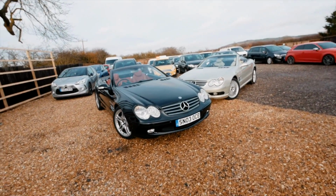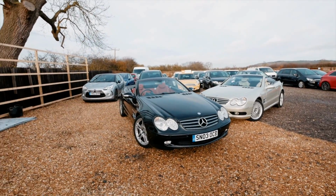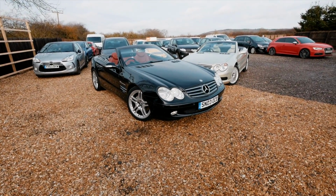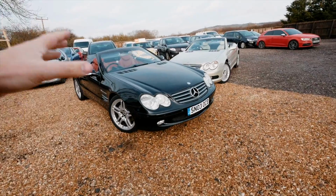Right then, this is random, isn't it? A couple of Mercedes SLs. Now, I can't say that I've ever had one of these before, and ironically, I'm a big fan of them. I love this era of car.